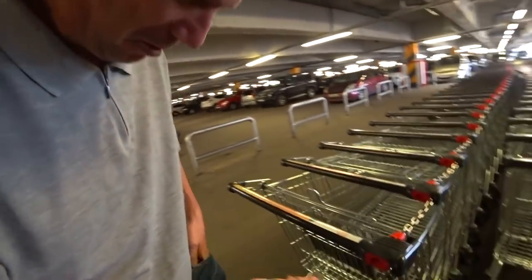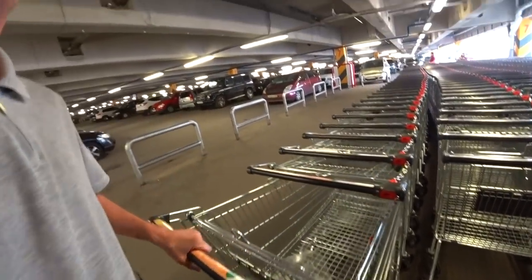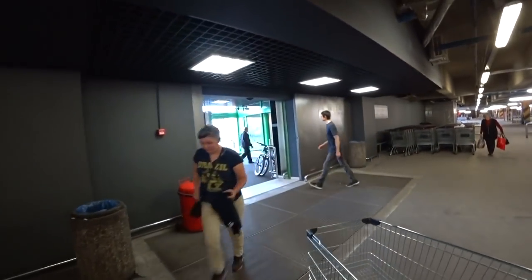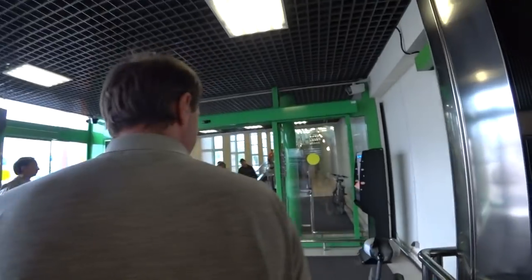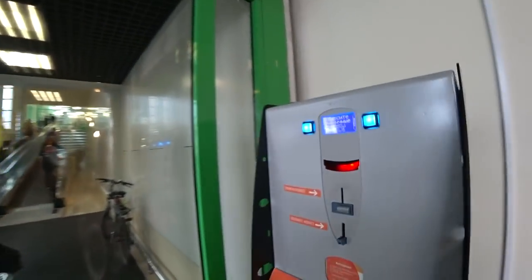Alex wants to deceive the system, so it is necessary to put a 10 ruble coin. Жулик местный. That is, guys, a special machine. If you have only banknotes, you may change here into coins.